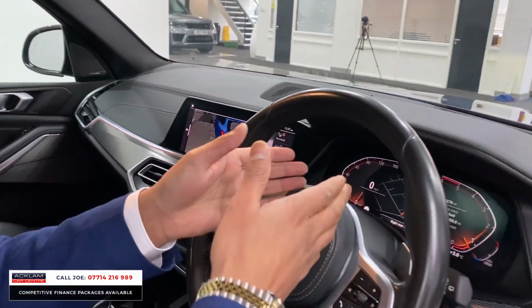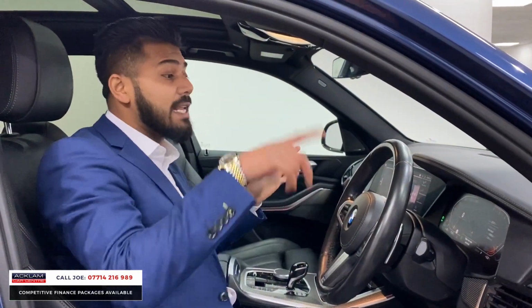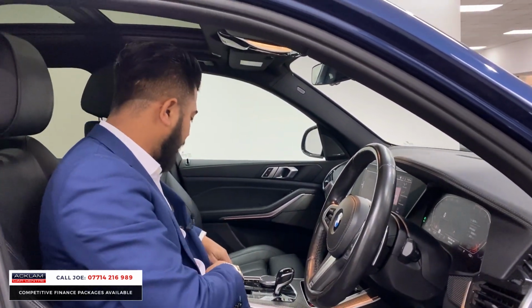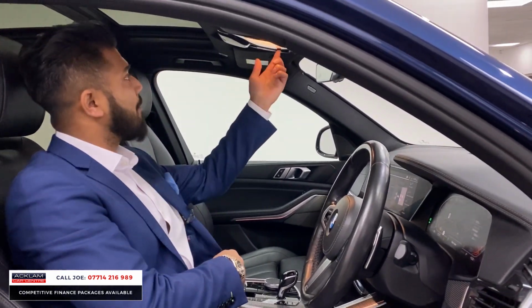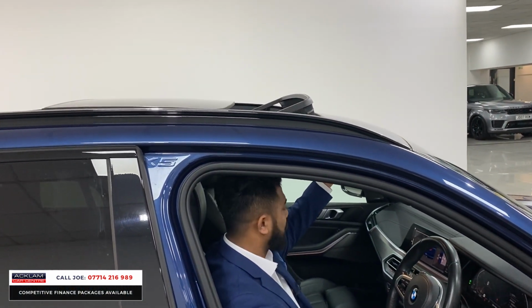Once you've parked into a parking space, it memorizes your driving pattern into that spot. So you press that, you let go of the steering wheel, it literally takes you out of that tight spot and back onto the main road or wherever you started off from. Centre armrest lifts up and you've got more cubbyhole space in there with more USB as well. And remember, one final time, that tilt and sliding panoramic roof is an absolutely amazing bit of spec.